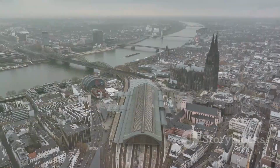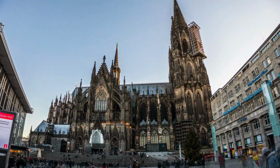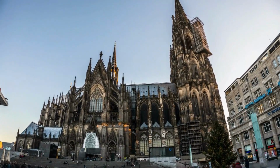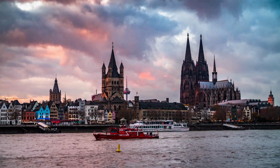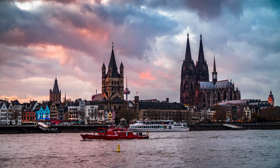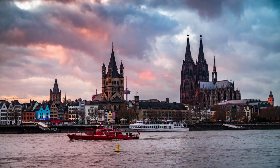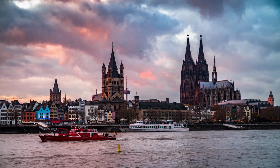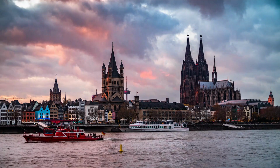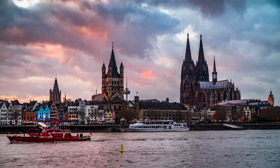Finally, we arrive at the Cologne Cathedral in Germany. This Gothic cathedral took over 600 years to build. Can you imagine waiting that long for your dream house? It's the most visited landmark in Germany, and if you're brave enough to climb its 533 steps, you'll be rewarded with a breathtaking view of the city. Wow, that was a whirlwind tour. Remember, every monument has a story, and these were just a few.